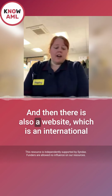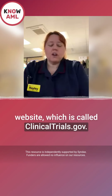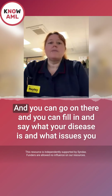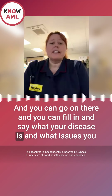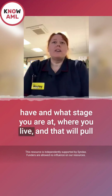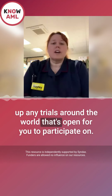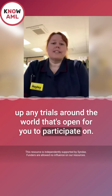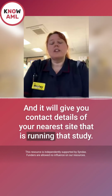And then there is also a website, which is an international website, called clinicaltrials.gov. And you can go on there and fill in what your disease is and what issues you have and what stage you're at, where you live, and that will pull up any trials around the world that are open for you to participate in, and it will give you contact details of your nearest site that is running that study.